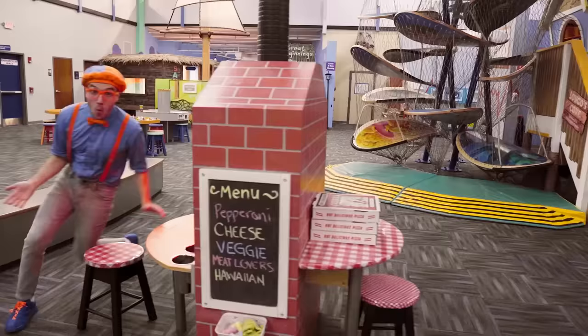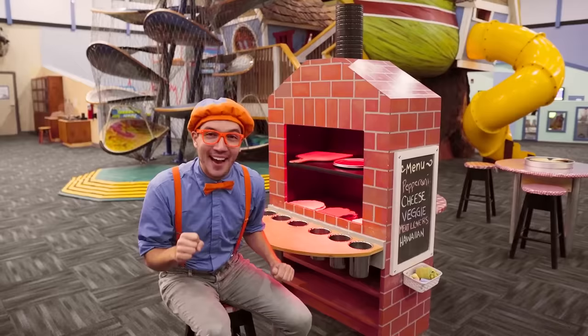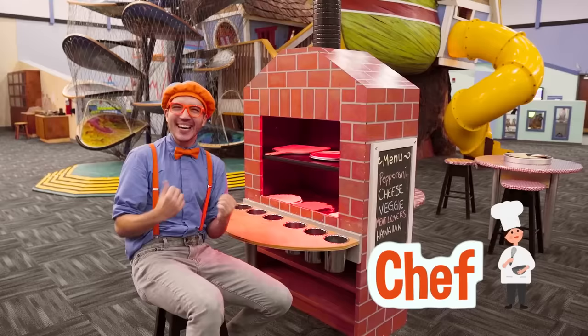This is one of my favorite places. This is a pizza oven inside of a pizza restaurant. Whoa. One job that you can have when you grow up is to be a chef. Ooh, chefs are so cool. Yeah, chefs are in charge of cooking all of the food at a restaurant.